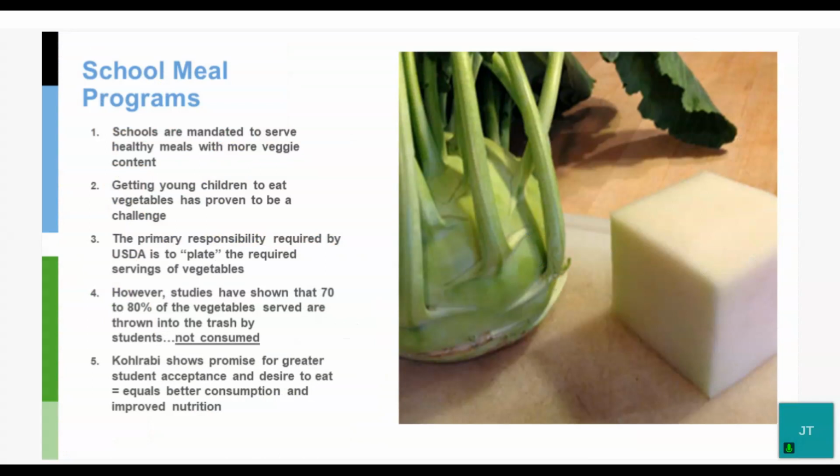So it's nice to plate those vegetables, but if it's not getting consumed, then you're not really impacting child nutrition. So we think there's an opportunity with kohlrabi to change that. We think we can get vegetables on the plate that the children will actually eat and thereby increase the nutritional content of the meals.